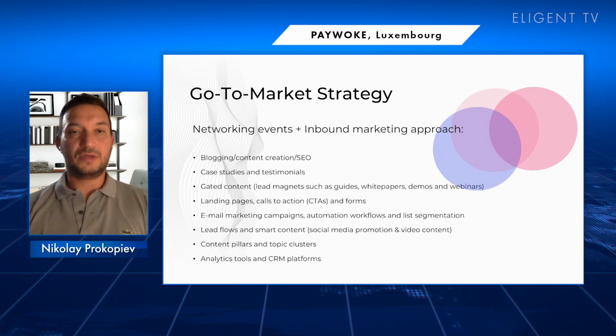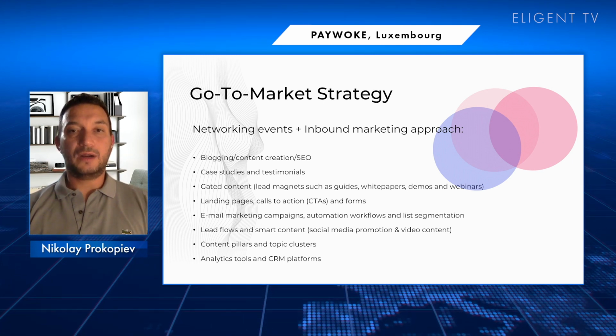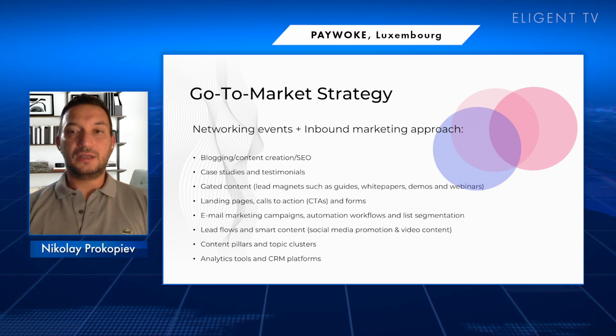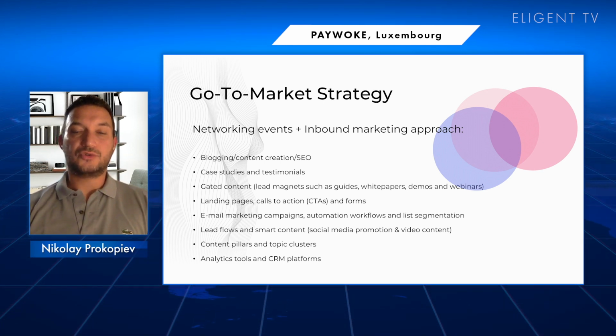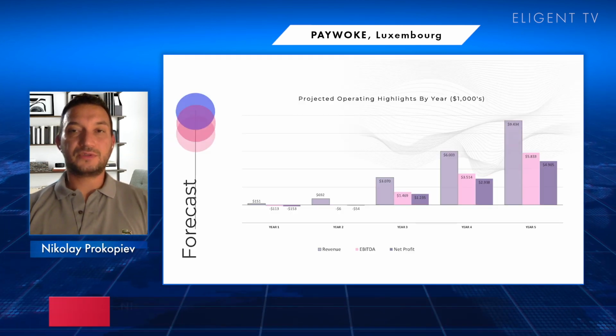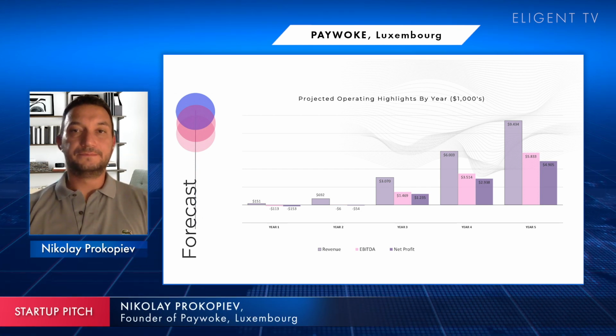Our go-to-market strategy includes both networking events and an inbound marketing approach. Some of them are content marketing, gated content, email marketing campaigns, and social media. Our forecast is that within year 5, we will be able to reach a revenue of approximately 10 million and a net profit of close to 5 million.